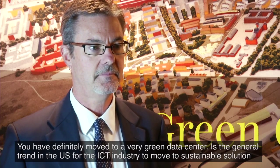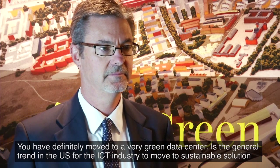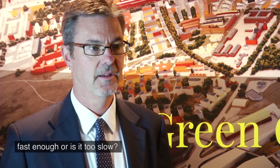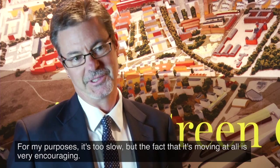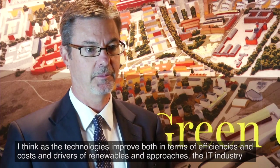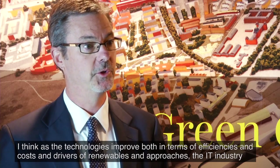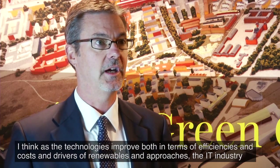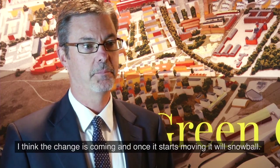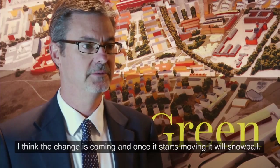So you have definitely moved to a very green data center. Is the general trend in the US for the ICT industry to move to sustainable solutions fast enough, or is it too slow? For my purposes, it's too slow, but the fact that it's moving at all is very encouraging. And I think as the technologies improve, both in terms of efficiencies and cost drivers in renewables and approaches, the IT industry tends to be a risk-averse enterprise, so the change is slow. But I think the change is coming, and once it starts moving, it will snowball.